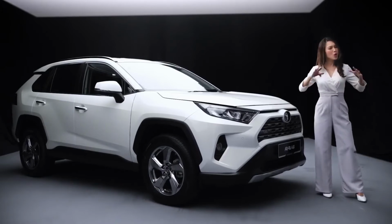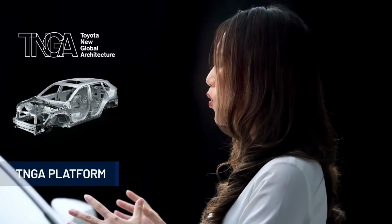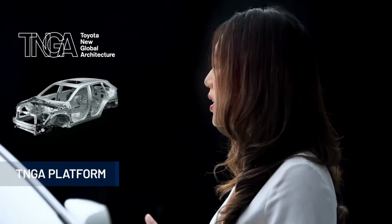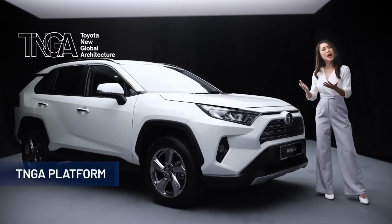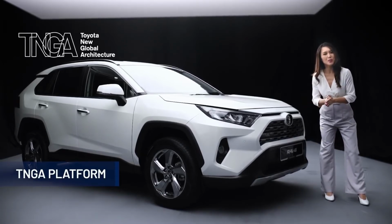And all of this power is further enhanced with the Toyota New Global Architecture Platform, or TNGA platform for short, which allows for a more rigid vehicle structure to improve agility as well as provide a smoother and quieter ride. On top of that, with the adoption of the TNGA platform, it also allows for the powertrain to be placed at a lower level, thus lowering the center of gravity for better stability.